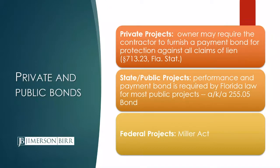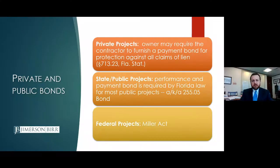Today we're covering bonds. Previously we covered liens. There are important differences that you need to know, steps that you need to take to protect yourself to ensure that you get paid. So bonds can be broken down into three categories: private project bonds, state or public bonds, and federal projects.